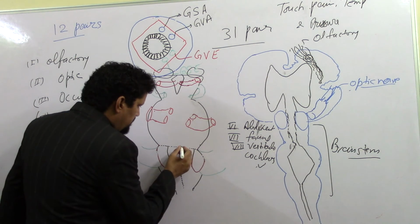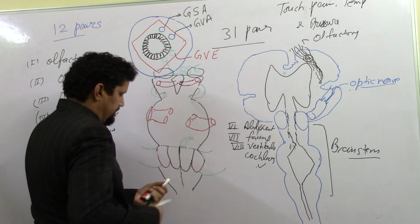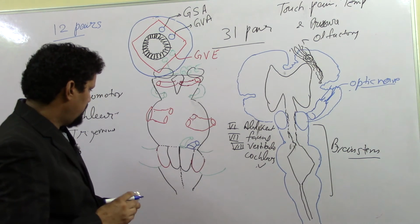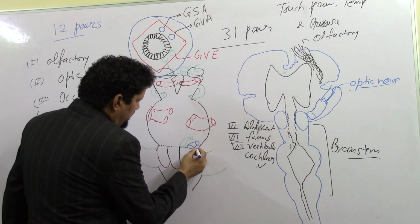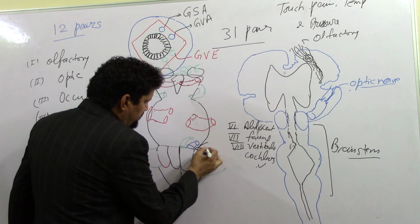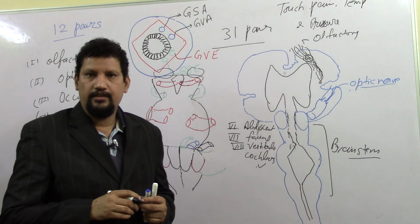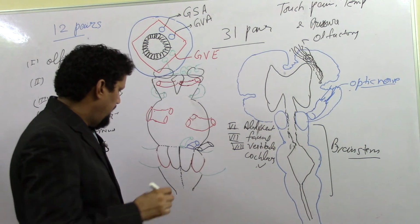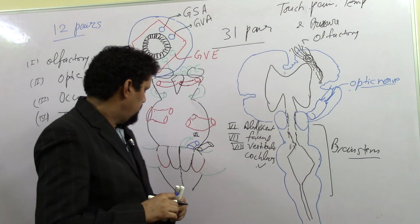So, medialmost is abducent, then the middle one is facial, which also has motor and sensory nuclei in the lower part of the pons, and the lateralmost nerve in the pontomedullary junction is the vestibulocochlear nerve, which has a vestibular part attached to the vestibular nuclear complex, having superior, inferior, medial and lateral nuclei, and a cochlear part attached to the ventral and dorsal cochlear nuclei.